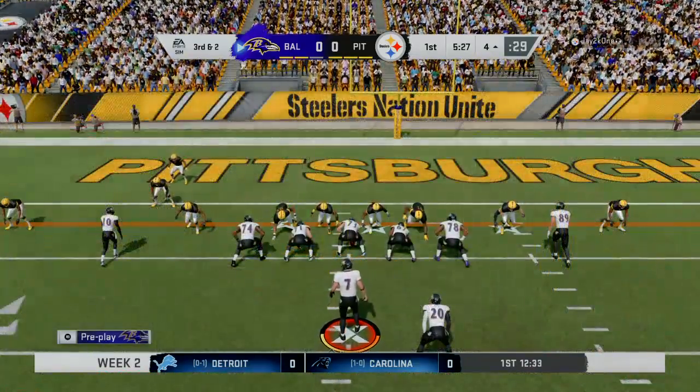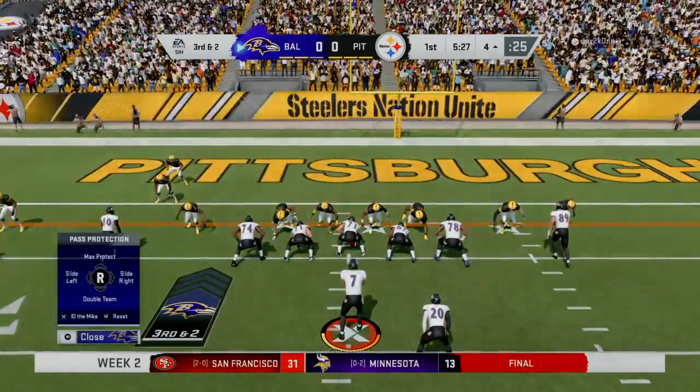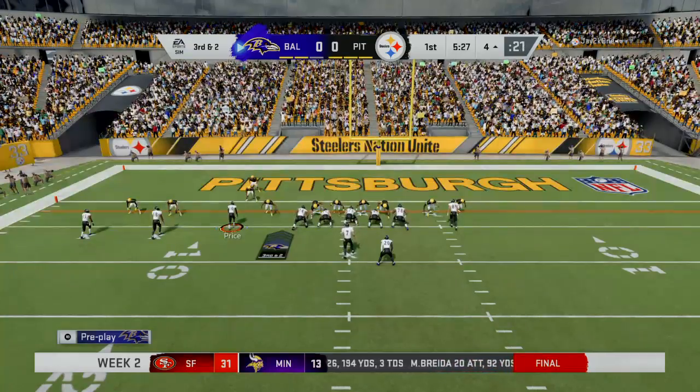The Steelers now in the nickel here on 3rd down. Check 50. Quarter. Check. No spacing.